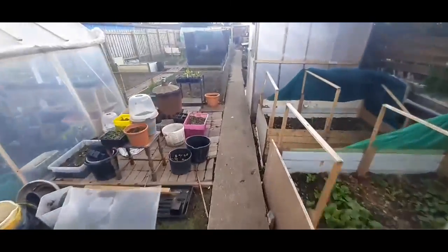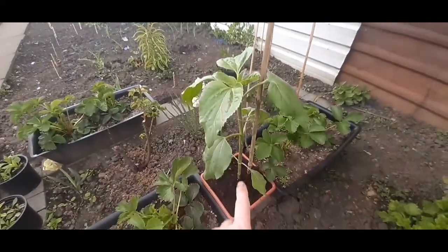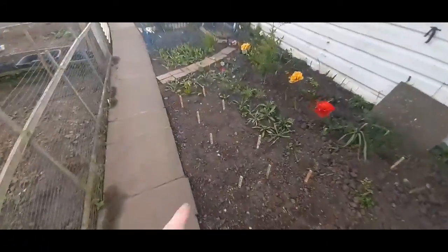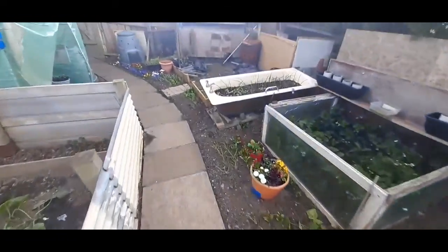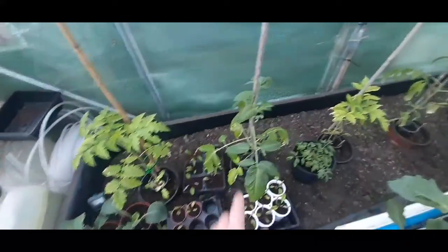So what we're going to do, we'll go to the top pony tunnel and have a quick look up there at these tomato plants. These sunflowers looking really good. So all these strawberry plants. All this is looking good. So then, these are looking really good.